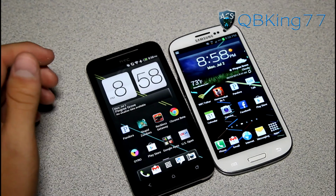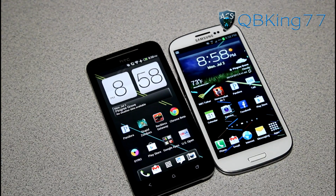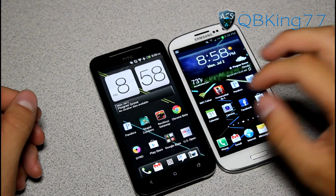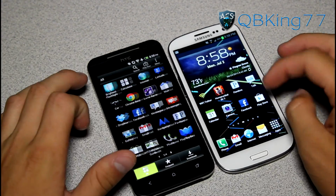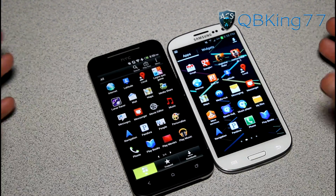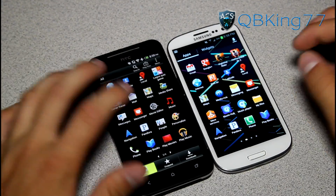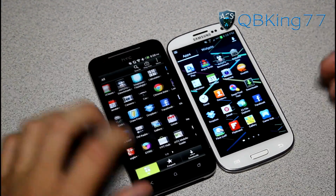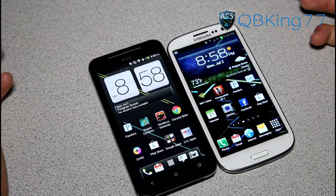Myself, after using both devices, I actually used to hate Sense so much when it was on Gingerbread, but Sense 4.0 is much better. It is definitely improved. I do enjoy it, but I'm going to go ahead and give it to TouchWiz. It's just something I prefer. Obviously the launchers do about the same stuff. It's really the settings where you get it.